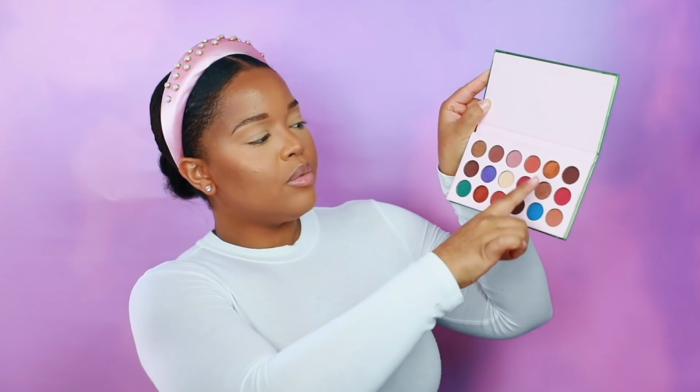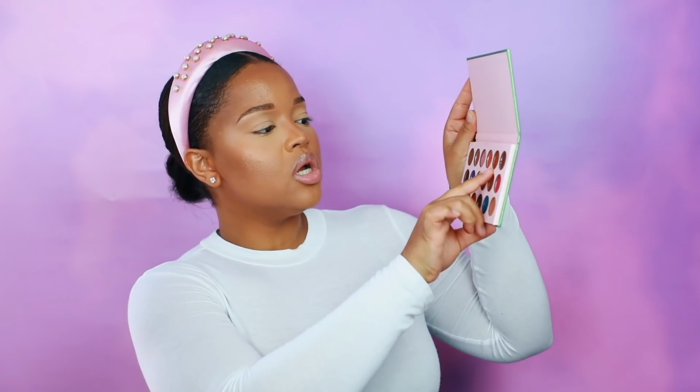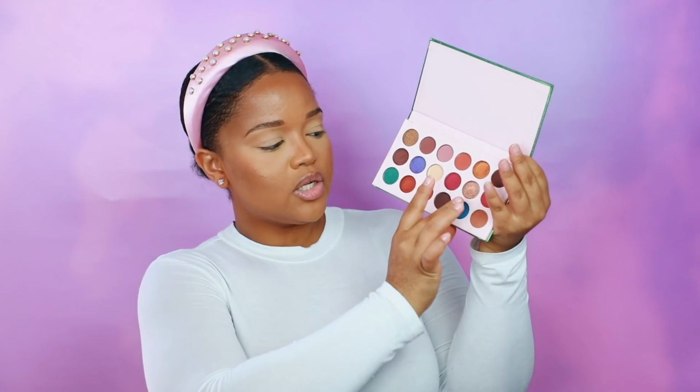I'm just gonna do a couple of swatches on my hand. I'm gonna dip into this gold jewelry tone, and just so you get an understanding of what the pigment looks like, let's also dip into the blue as well, just so you get an understanding of what the tone looks like. And I'm gonna swatch it on my hand, and that is what the blue pigment looks like. Super, super gorgeous tone.